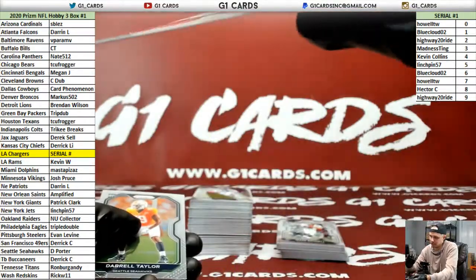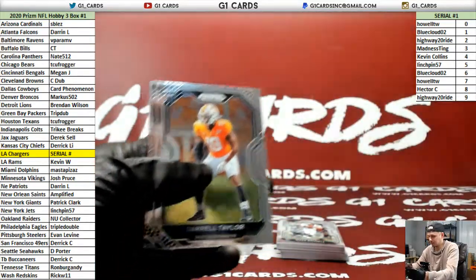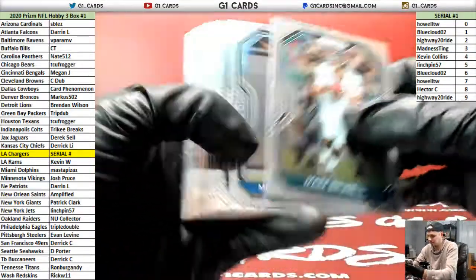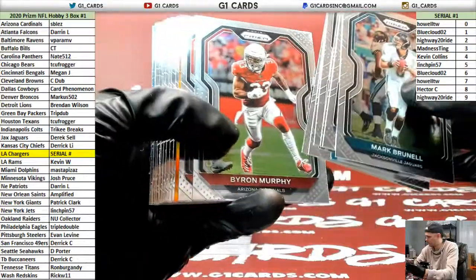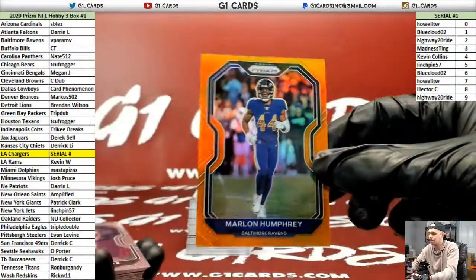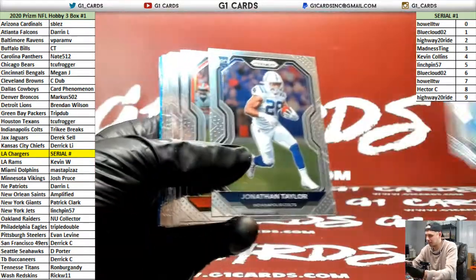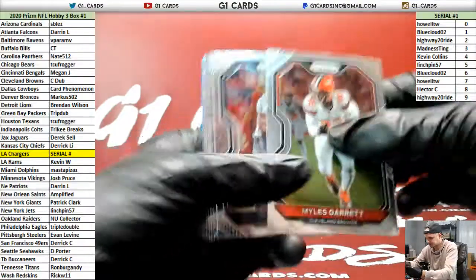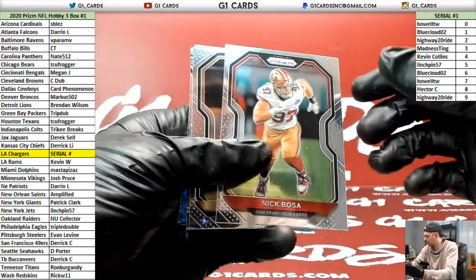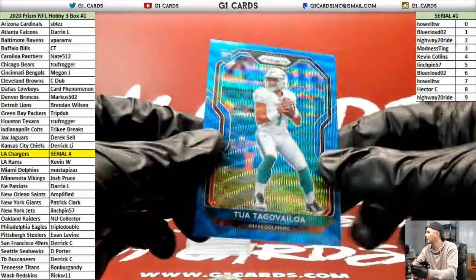Carr for the Raiders. That is out of 49. I'm pretty sure it's a case hit, Sparty. Will Fuller on PEDs. Ravens orange, Marlon Humphrey. I'm feeling greedy. Pull me a Mims. Jonathan Taylor. Eckler goes to the two spot. Wow, Tua blue wave. We are on fire.